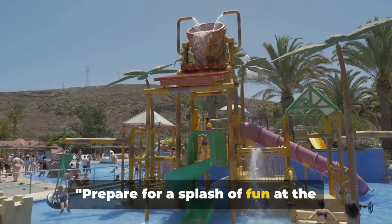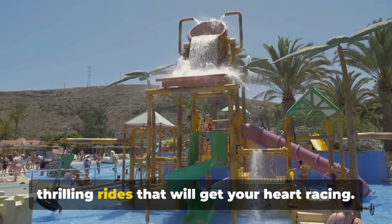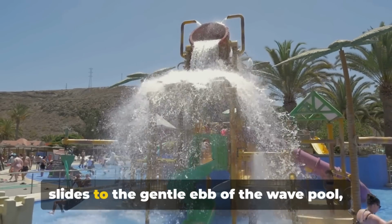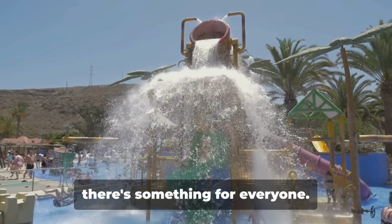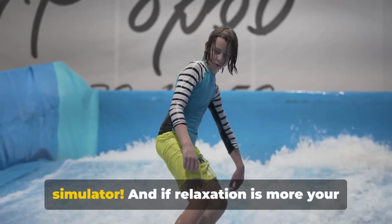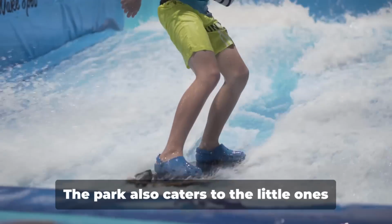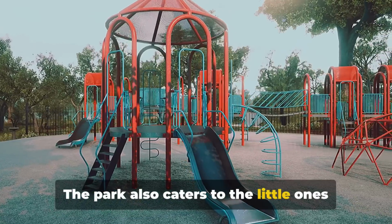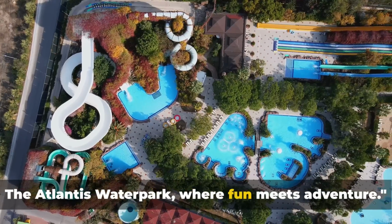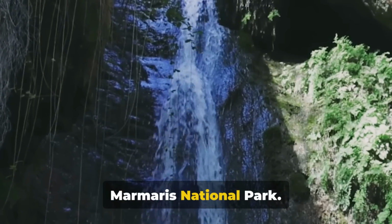Prepare for a splash of fun at the Atlantis Water Park. This aquatic haven is teeming with thrilling rides that will get your heart racing. From the dizzying heights of the water slides to the gentle ebb of the wave pool, there's something for everyone. Fancy a bit of a challenge? Try the surf simulator, and if relaxation is more your speed, the lazy river is just the ticket. The park also caters to the little ones with a dedicated kids area. The Atlantis Water Park, where fun meets adventure.